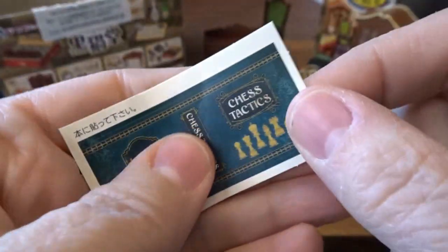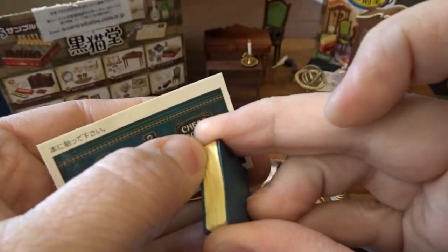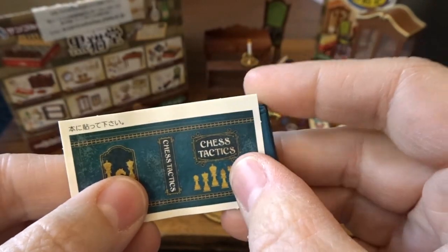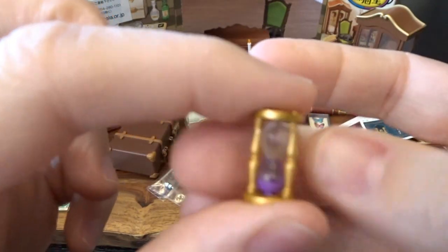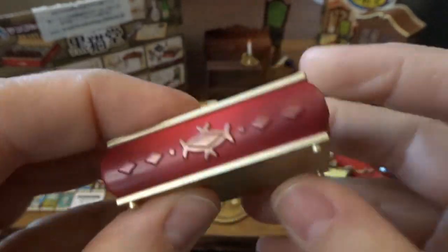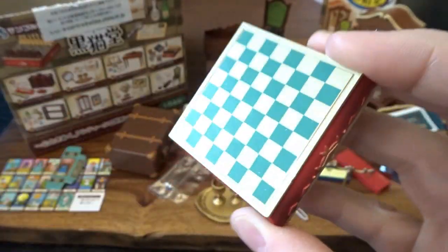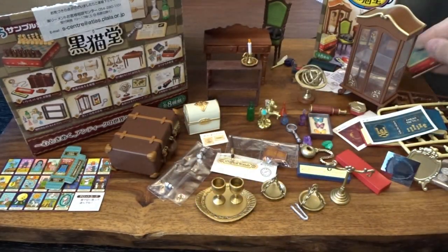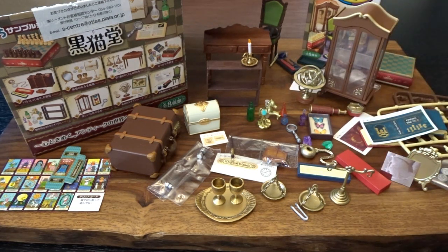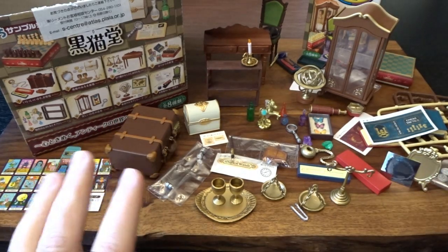Yeah, and then we have here a chess tactics book. So that's really fun. I don't think this opens. No, it doesn't, but it's got a nice sticker cover there for the book, all about how to play chess, and a cute little teeny tiny sand timer. I love that. And here is the chessboard. This is so nice. It's a sturdy, solid piece of plastic. I love the way this looks and the detail all around it. That is really beautiful. So that is all of the fun goodies that came in this set here.